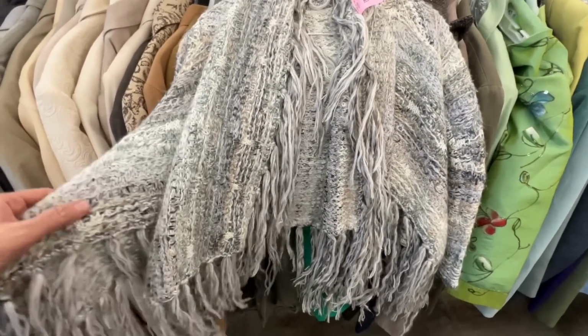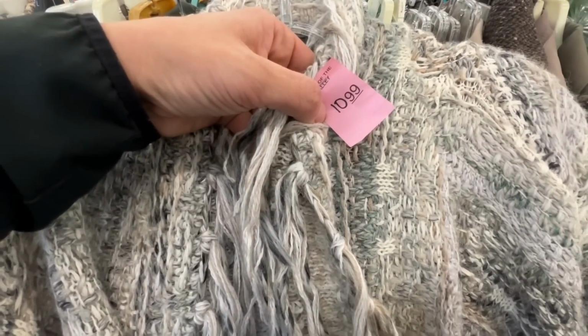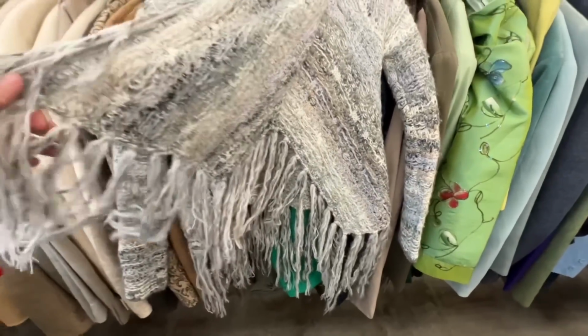All right, here's a little Free People sweater. And while I do like the style and some of the fringe, it's got that boho comfortable look. It was marked up. It's just nothing's on sale. It's also missing a size tag. So definitely not worth it for me. I left that one behind.